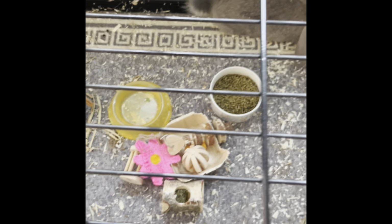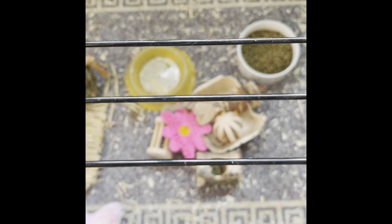And I've got a few extra new toys in there with little bells in. I'm not going to focus out. And they love this grass mat, so I've got two of them for them. And that bell's got all bits of herbs and things in there. Sorry about the focus. There we go.